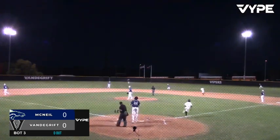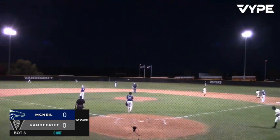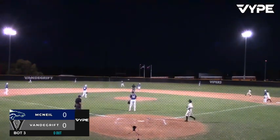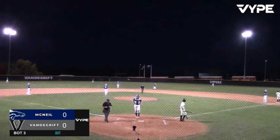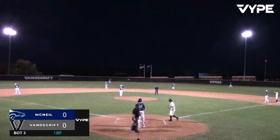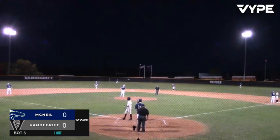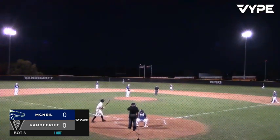Swings at the first pitch, fly ball in center field. Simpson over a couple of steps to his right, makes the catch on the run. And Moore heads back to first base and does not tag up. So one away, now brings up the third baseman, Hudson Lilly. Lilly reached on a fielder's choice in the first.